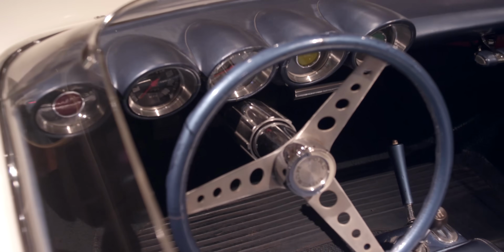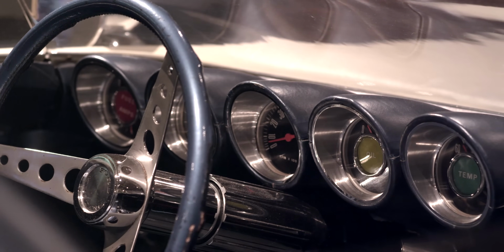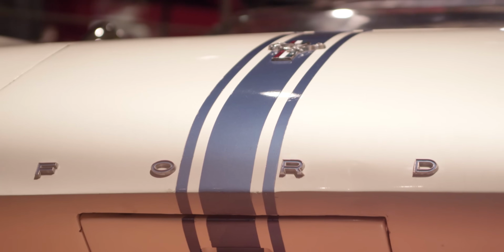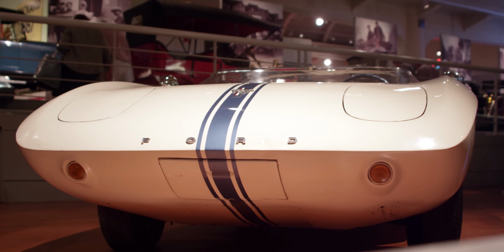This car was really a concept vehicle in the ultimate sense of the word. There was no intention of producing it. There was really no intention of ever racing this car. It was just a way to generate excitement in Ford and to begin to associate Ford with performance and speed on the racetrack as they started to get their racing program back into high gear again.